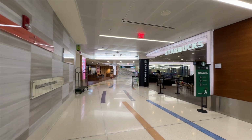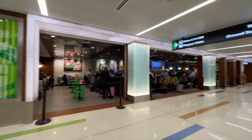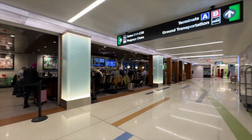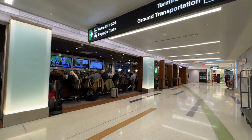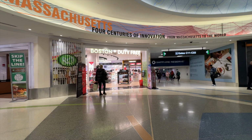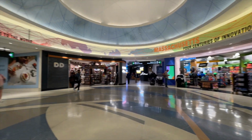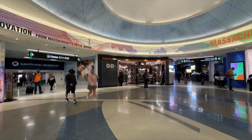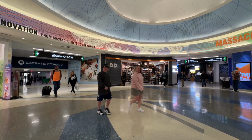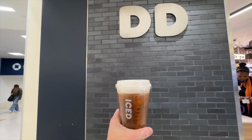So there's not too much past security. We've got a Camden food company, we've got Starbucks, Wahlburgers, which is Mark Wahlberg's burger company. We've got Boston Duty Free. You've got a little newsagent shop, bookshop, Dunkin' Donuts as well. And I'm going to go over and get a Dunkin' now, because Boston runs on Dunkin'.